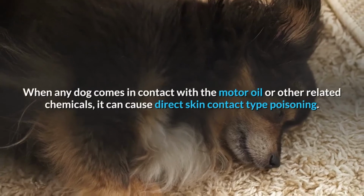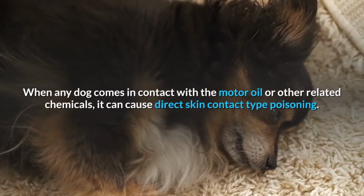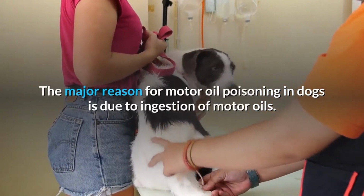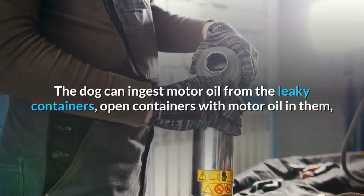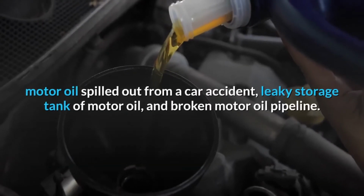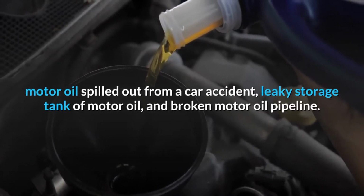What are the reasons for motor oil poisoning in dogs? When any dog comes in contact with the motor oil or other related chemicals, it can cause direct skin contact type poisoning. The major reason for motor oil poisoning in dogs is due to ingestion of motor oils. The dog can ingest motor oil from leaky containers, open containers with motor oil in them, motor oil spilled out from a car accident, a leaky storage tank of motor oil, and a broken motor oil pipeline.